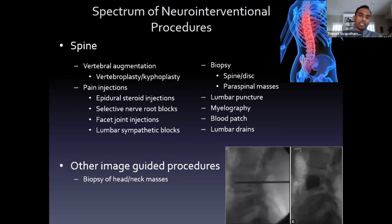There are a variety of different pain doctors that do these, not only neurointerventional surgeons. In fact, some neurointerventional surgeons don't do pain procedures like this at all. There are other types of pain physicians out there that can do these. Some are trained through anesthesiology. Some are trained through a specialty called physical medicine and rehabilitation.